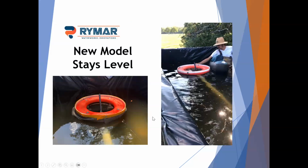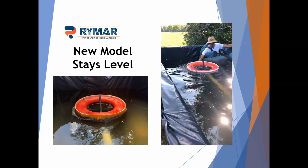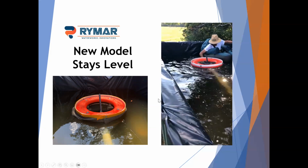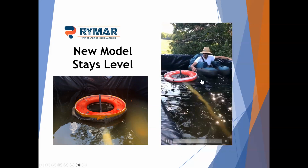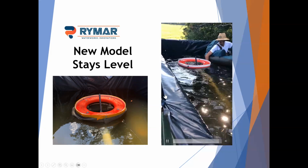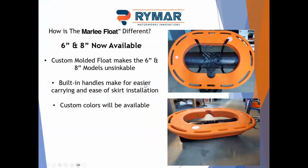Some of you may have seen the Marlee Float from several years ago. We changed the design about 3 years ago. The original design was a little top heavy and tended to tip over if it wasn't installed correctly. We went through an extensive prototyping and testing process developing this new one. This is our man Aaron, who is our shop manager. We put him in the tank with the skimmer, and hopefully that never happens in the field. But you can see it always floats and always stays level. We've done a lot of testing to make sure the product is really solid and designed for permanent use.